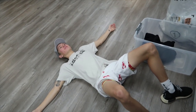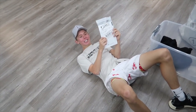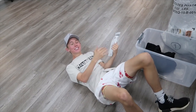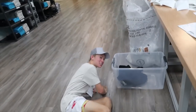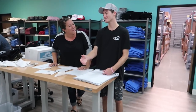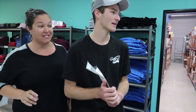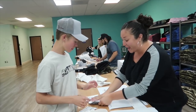Oh my gosh. How do you mess this up, Dylan? Put a label on wrong. I told you, it's a sticker. All you gotta do is put it on correctly. I tried to make it cool and I slapped it. Now he has to go to Kelly and Kelly has to reprint it. Aw, Kelly, come on. Put your labels on your bag.